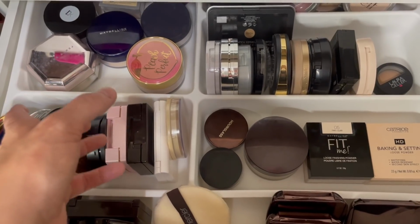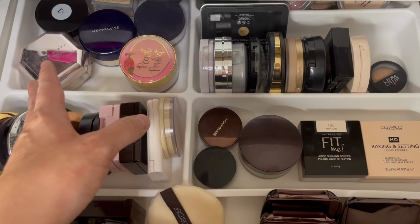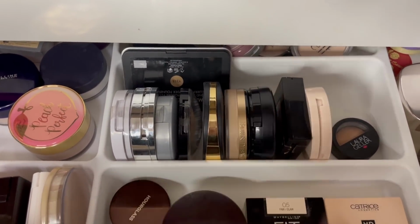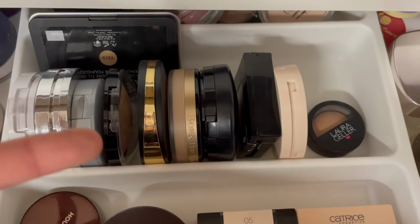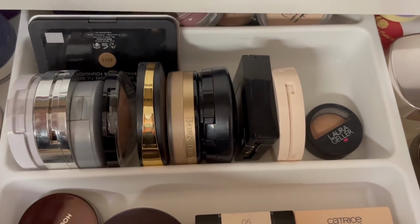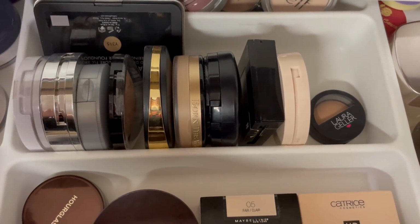I still want access to them. I'm not ready to get rid of them yet, but I want them to still have a place, so they're there. I've also got a few things of that nature that are pressed that are back right there. But in terms of things that I really want easy access to, right over here I've got things that I would call either powder foundations or colored powders that are capable of getting there. I'm putting L'Oreal True Match in that category.